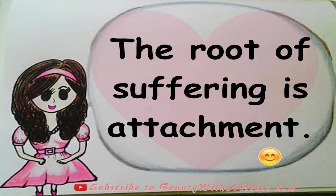Thank you so much. And last but not least, here's an inner beauty tip for us to be more beautiful and more wise. The root of suffering is attachment.